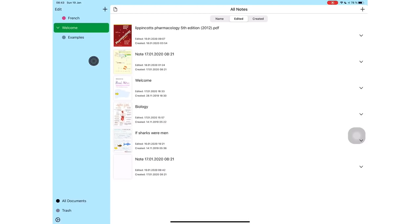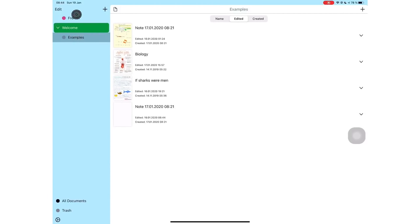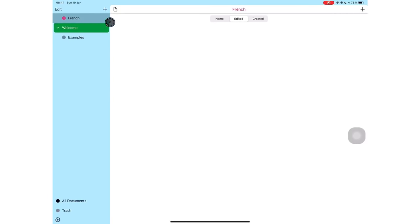The sections in the application contain folders. These are folders that contain folders. And the categories are the folders that contain your notebooks in the application. At the moment, I have a section called Welcome. Under it, I then have a category called Examples. I also have an independent category called French.